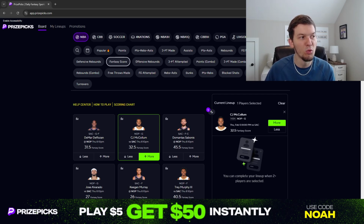So he had 42.1 fantasy points, 48.7. Last night did struggle against Sacramento, only had 20.1 fantasy points. But I would expect a bounce back game here for McCollum, and I would definitely expect a big role for him, especially if we do get no Zion.